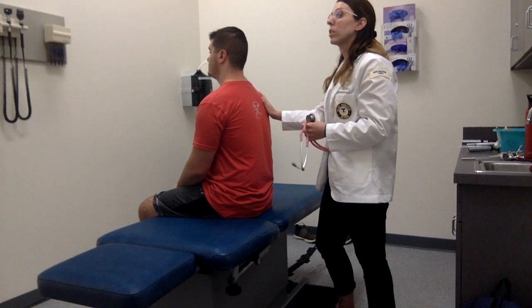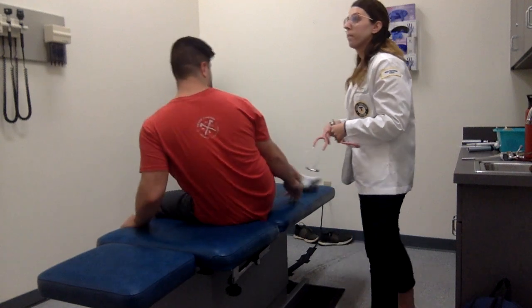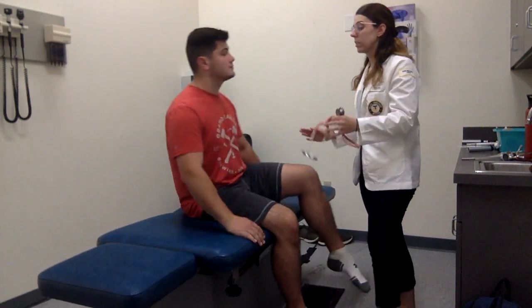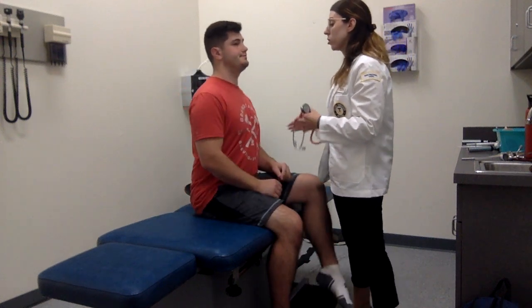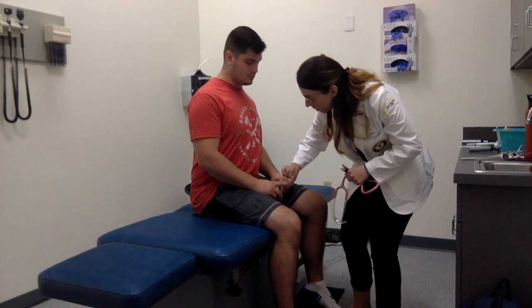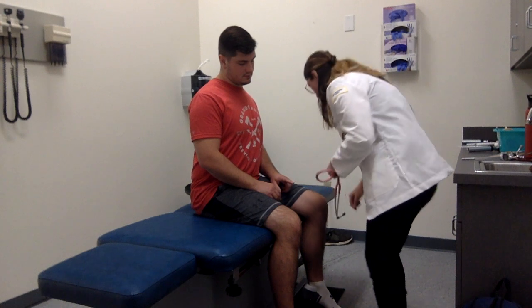We're going to move back to your anterior chest now, so I'm going to have you face me. So I'm going to inspect your chest. It's symmetrical, there's no deformities noted, skin is pink, dry, and intact. While we're here, we're going to check your cap refill. And then we're going to check it on your toes.